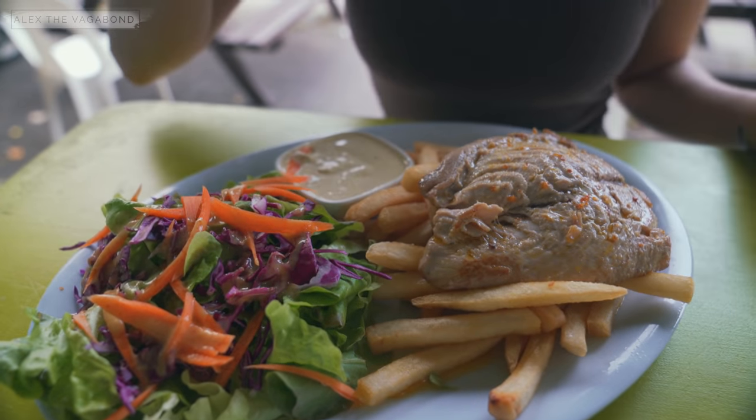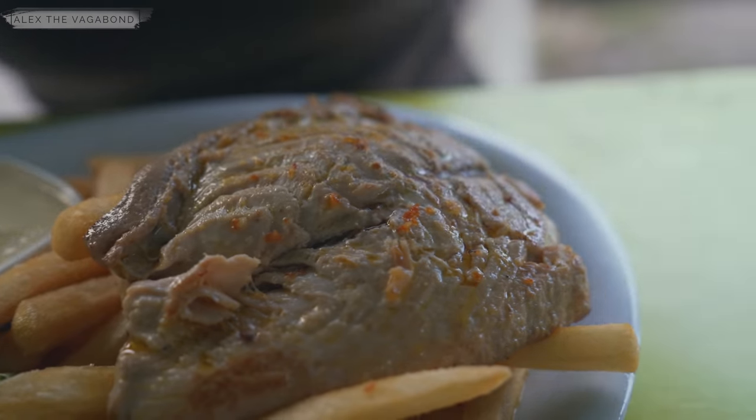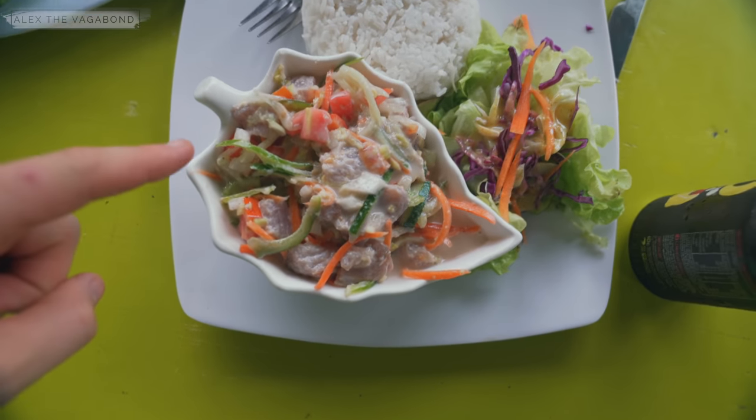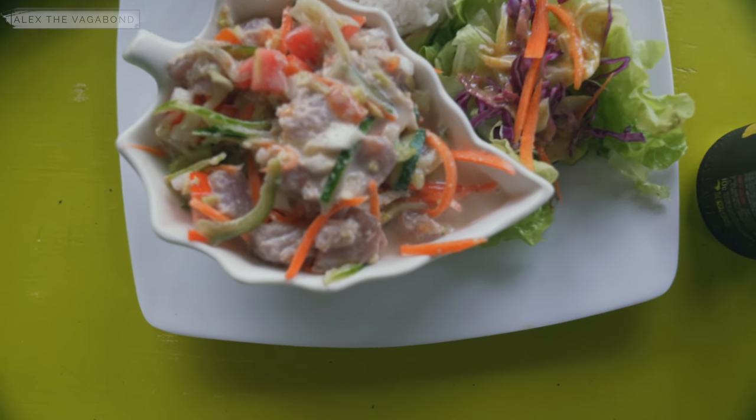Wow. Good? Well, I've only had a french fry so far, so I'll let you know that that's amazing. All right, this is Ika Mata, which is like coconut milk tuna. It's almost like a poke, but with coconut milk, and it's by far my favorite thing that I've eaten so far here in the Cook Islands. It's delicious. Bon appetit.